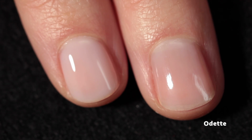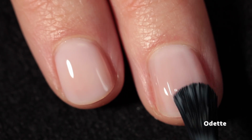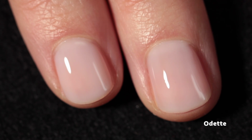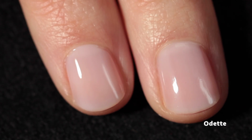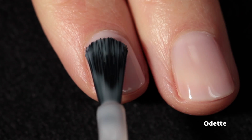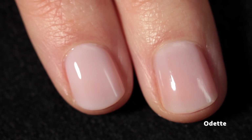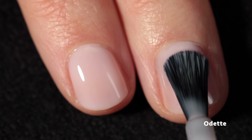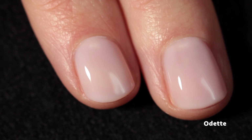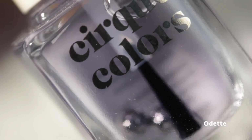And what I absolutely love about this polish in particular is the evenness of the formula. It just goes on like a dream. It self-levels and it's one of the best sheer polish formulas I've ever used. I love Cirque's sheer polishes in general, but this one, I feel like it might be their best yet. And I love, as I mentioned, the milkiness of this shade in particular.